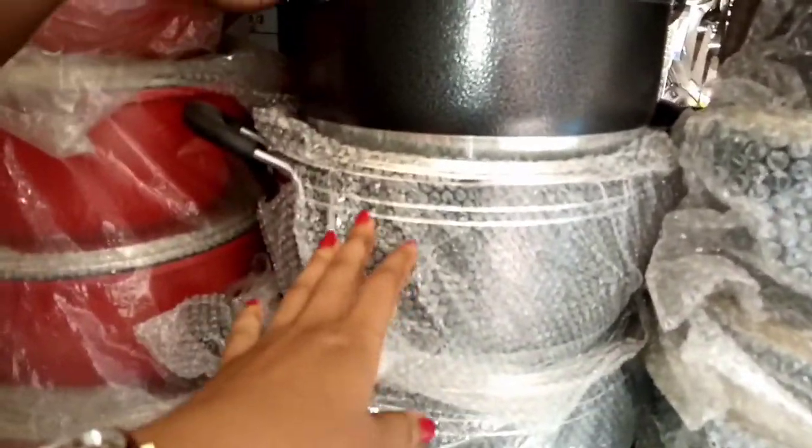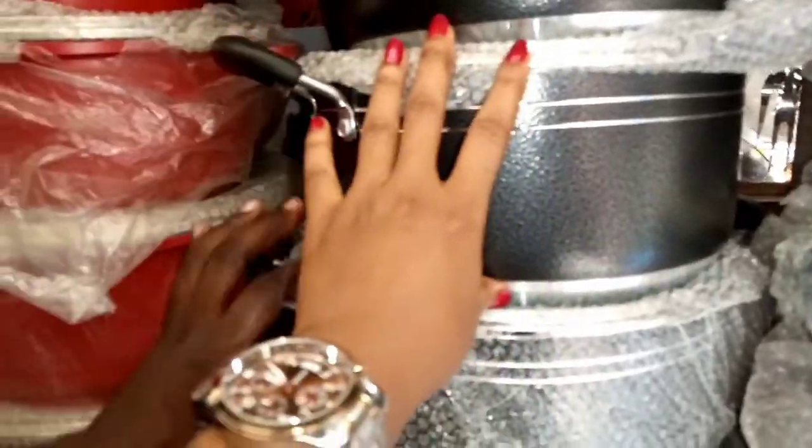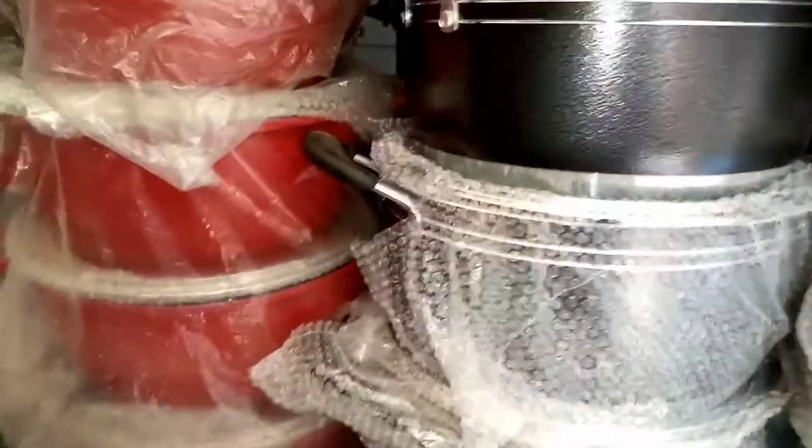Can you see that? So this one is like, what? Does this one have a name? Yeah, non-stick. Non-stick. How much? Set of 4. 35. So a set of 4 is 35,000 naira, guys. So she has a lot of beautiful things.